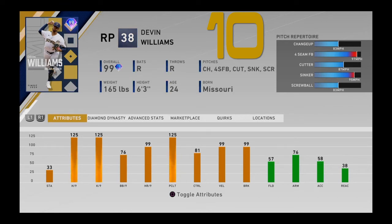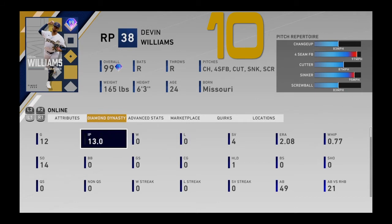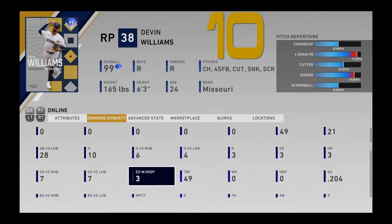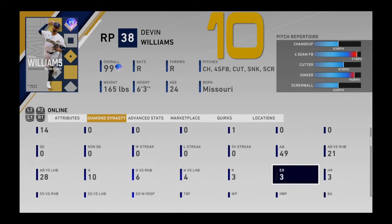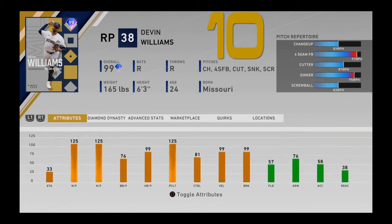Max out hits per nine, max out velo and break, and max out pitching clutch. The control is pretty good, and the home runs per nine are, of course, incredible, with pretty good stamina. Pitch mix: changeup, four-seamer, cutter that basically works as a slider, sinker, and screwball. Very good pitch mix, and I personally have had great success with him. 13 innings, 2 ERA, and 3 earned runs. He's been locked down for me. He's been very good, and this is one of my favorite cards in the entire game, and he's coming in at number 10.